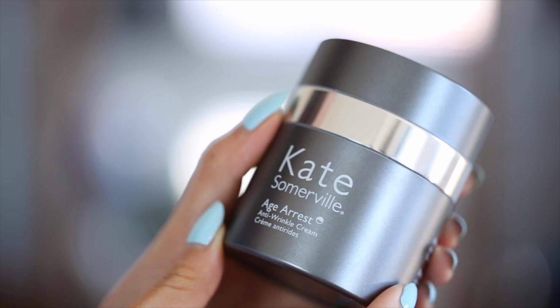which helps to save money. And then another Kate Somerville product that I have been in love with is this Age Arrest Anti-Wrinkle Cream. It's not like I have horrible wrinkles, but I really want to prevent any really bad ones from coming on. And I didn't use any anti-wrinkle night creams or face creams before. This is my first one.